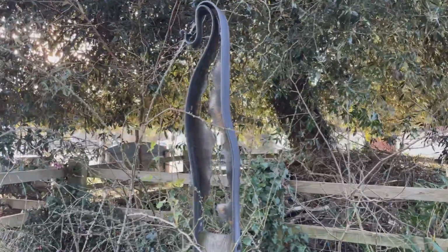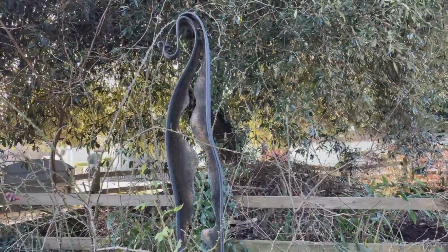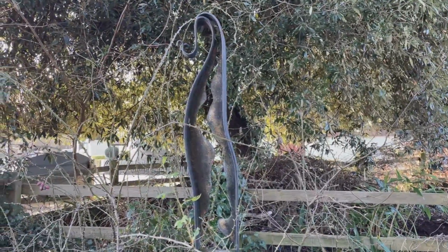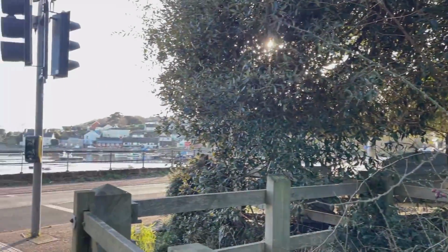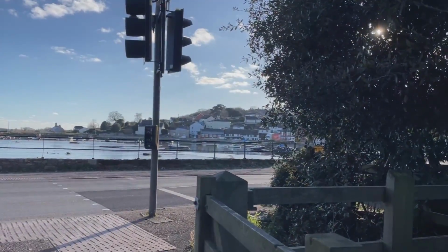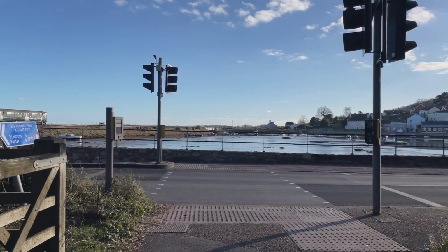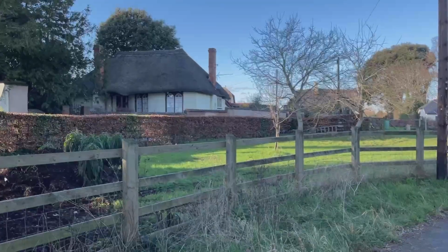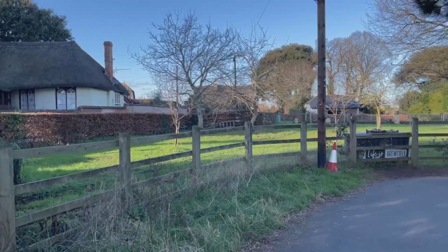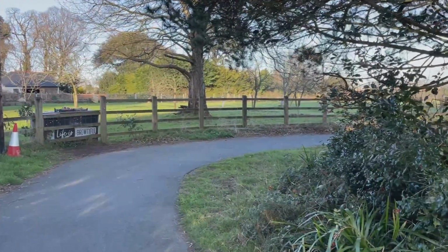It's designed to blend in with the scenery and also to resemble the shape of the Exe Estuary Trail. Just to give you an idea of our bearings, the harbour is just over there at Cockwood. Train just going over. Busy road there. And then this is where I got the apples from just now. And I'm going to continue on along this path.